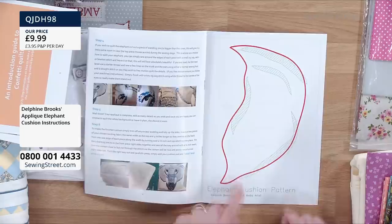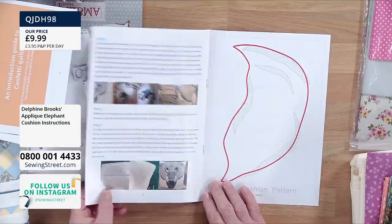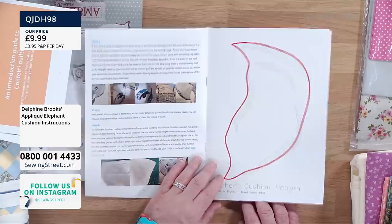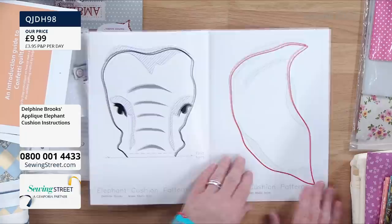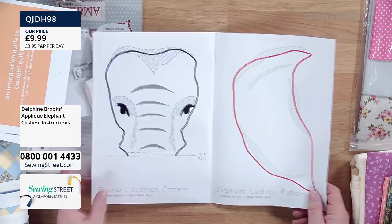What's that? Oh, that's an ear, is it? It doesn't look like an ear to me. What's the matter? I can't see anything today, no. I can see that's the face. Why do you have to fold there? I'll ask Delphine. Oh, I see. I'll ask Delphine later.